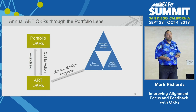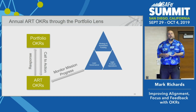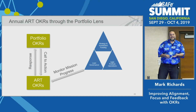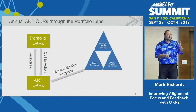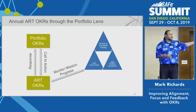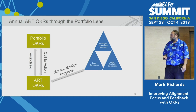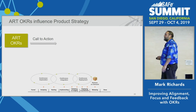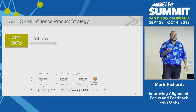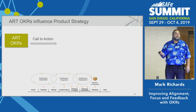We've got another bit of portfolio, which is lean governance. How am I going to know if that train's working, or how they're doing on their OKRs? Can we do an OKR progress review every PI? But let's move another layer. So the ART OKRs also serve as a call to action for ideas.